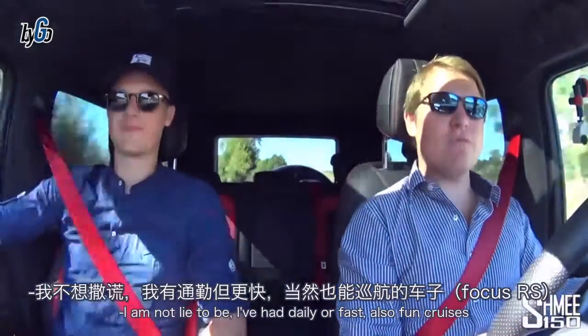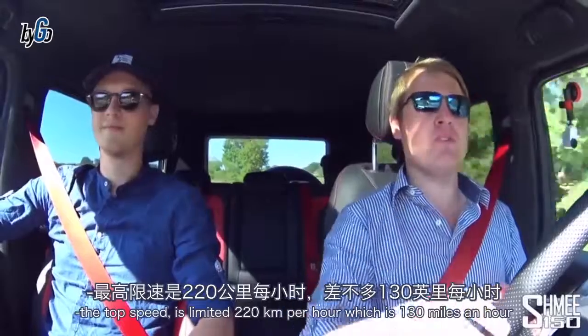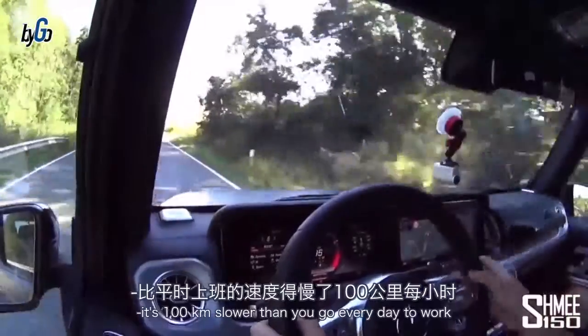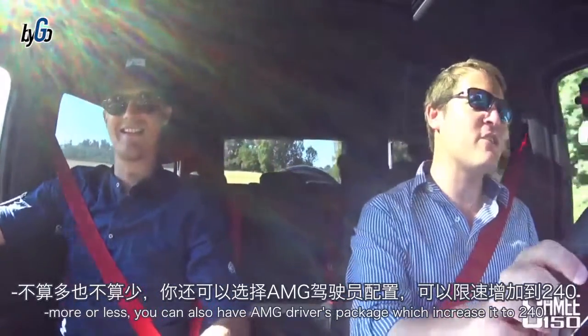I've had daily or fast, let's say, autobahn cruisers, and this is not one of those. The top speed by default is limited to 220 kilometers per hour, which is what, 130 miles an hour or so. So it's not a car for barreling down the autobahn. It's 100 kilometers an hour slower than you go every day to work. Yeah, more or less. You can opt to have the AMG driver's package, which increases it to 240.